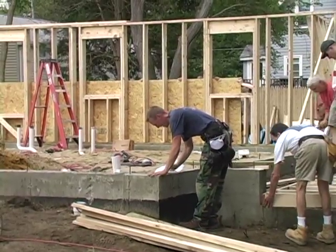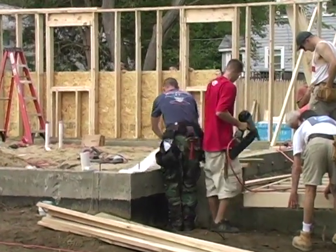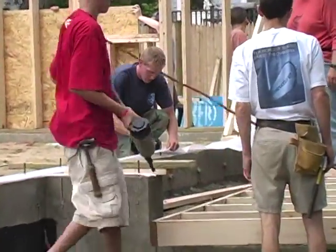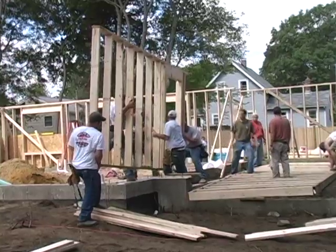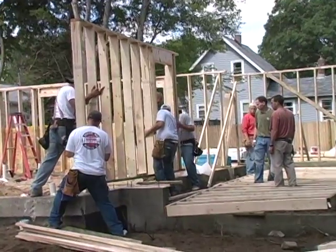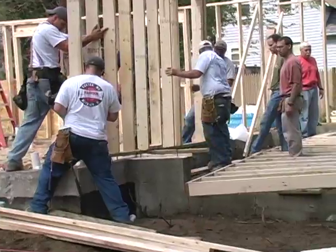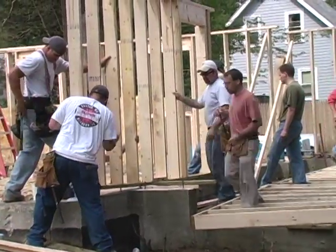Now, what is that white foam for? That's for insulation, so that you don't get any moisture into the pressure treatment. Gives you a little protection against rot. John actually started as a student, and he was at Merrimack College and started with Habitat and learned how to frame and everything else. So this may well have been what got him into the job he has now.